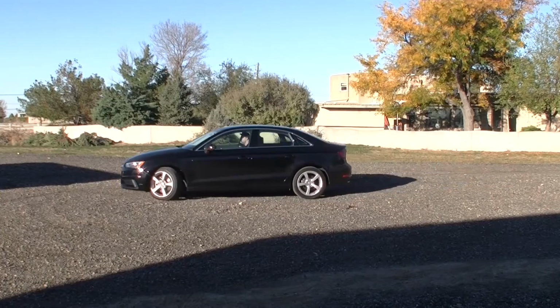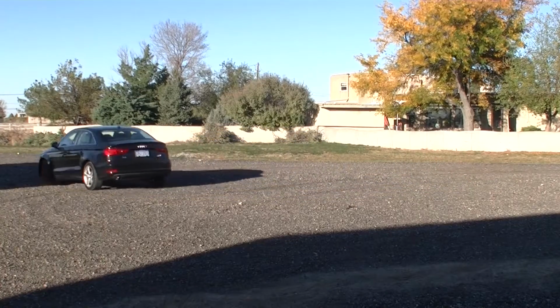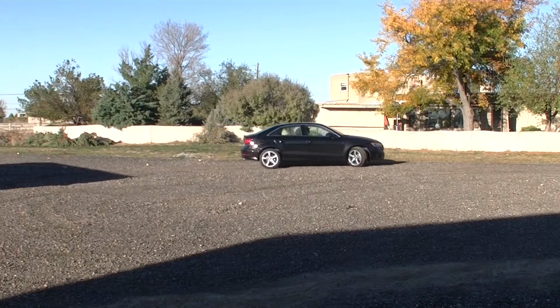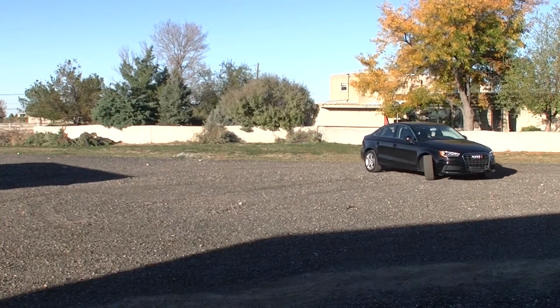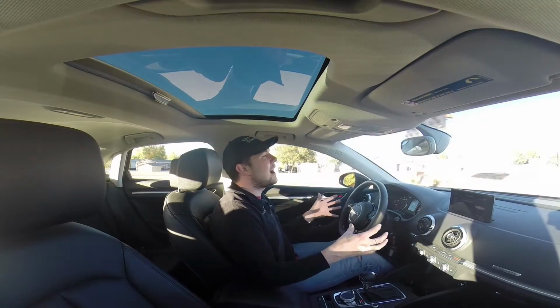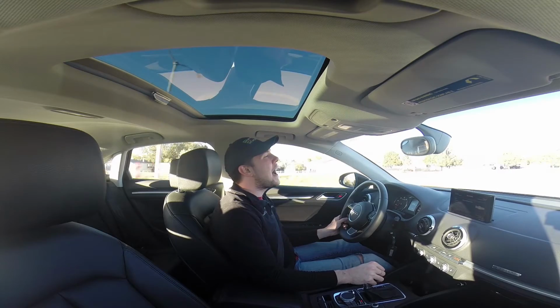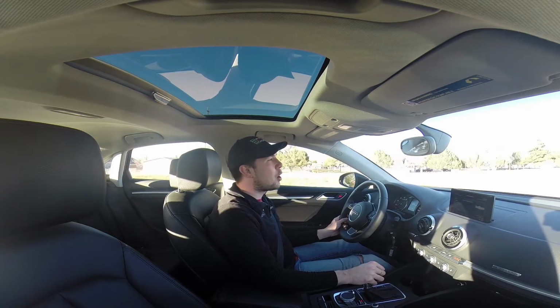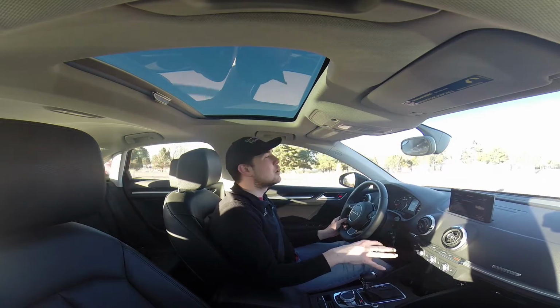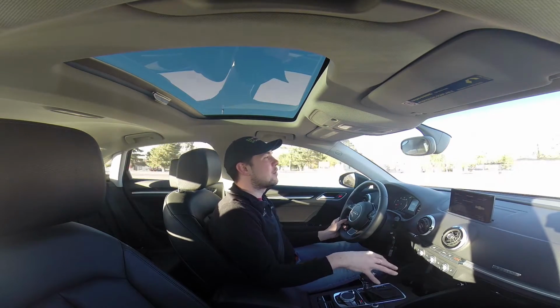Now, that doesn't mean that it has any less performance or the driving characteristics that you would expect from Audi. No, what it means is that there is definitely a reduction in size for a more compact driving experience, easier to park, so on and so forth. And the price has been slightly reduced as well for the A3 market.